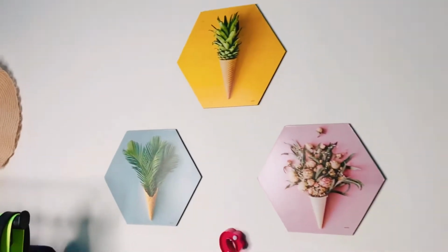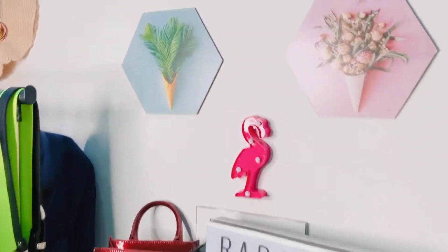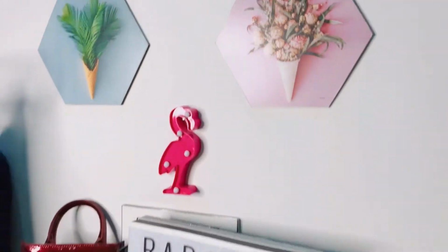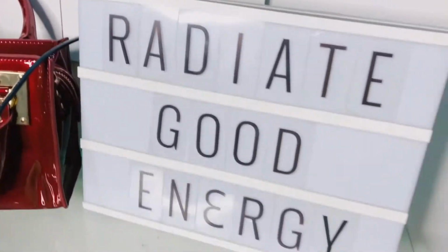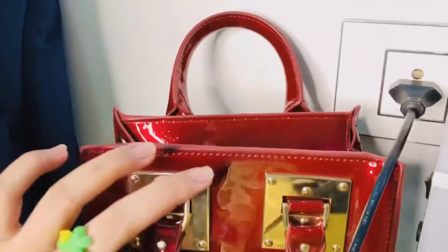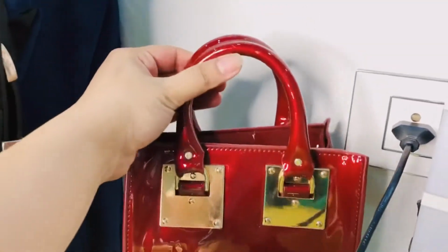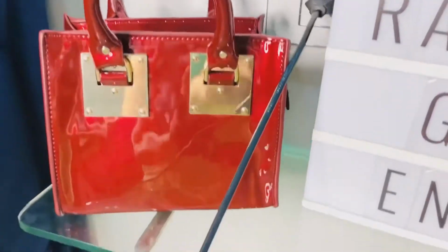And here what you see is this backdrop. I call it a backdrop. I shoot my videos mostly in this format, and it has these three quirky frames in color. And here you see this flamingo LED light box, and this cutest mini bag, which is in a reddish maroonish color. It is a very cute, mini compact bag. And here you see this plug, which is a ring light plug, and we need this as a creator.